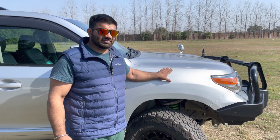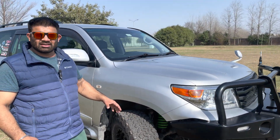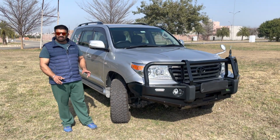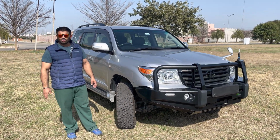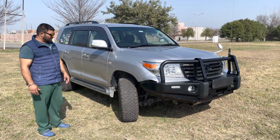This is one vehicle which I feel can make something like the 285 look small. These look like those overlanding pizza cutters on this one. But keeping practicality in mind, we don't want to go over the top or to a crazy, crazy big size. So this is the right fit for the car.